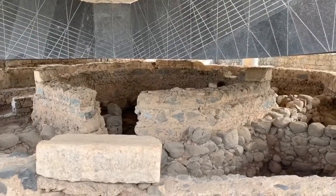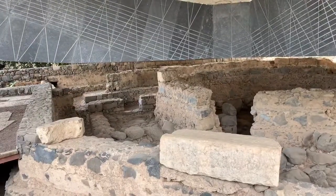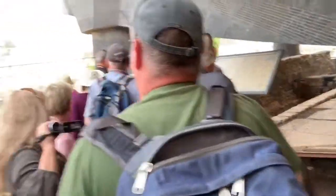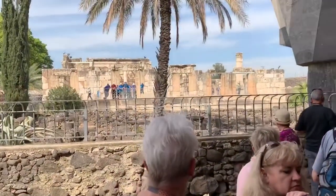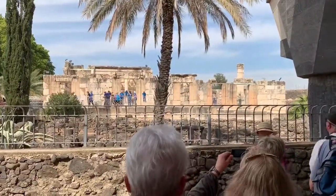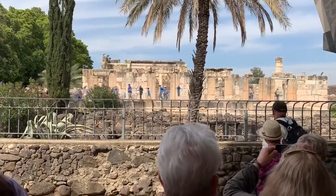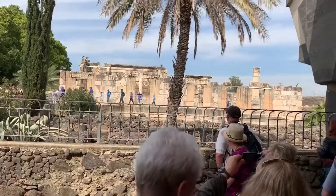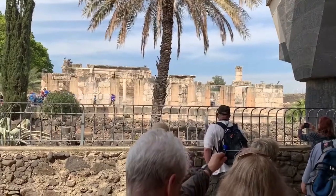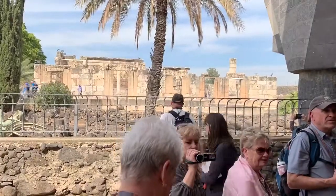Okay, now I just want you to think of this. Look over there, and we're going to go over there in a little while here. That's a synagogue. Okay? Do you see the stones, the basalt stones that the village is made out of? Is the synagogue made out of that stone? No, it's made out of limestone. In other words, those stones were cut somewhere else and brought into this little fishing village to make a synagogue.